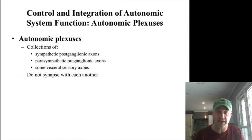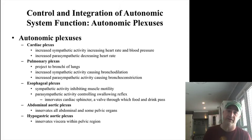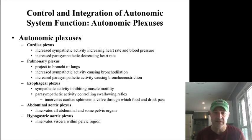There are also some autonomic plexuses. We're going to have some of the sympathetic and parasympathetic pre- and postganglionic axons that have some branching that does form plexuses here. I'm not going to get really into those too much, but it does happen. So you see with the autonomic, you have a cardiac plexus, a pulmonary plexus, esophageal. Again, just understand that these exist. I really don't get deep into differences between the cardiac plexus and the pulmonary plexus, but these are getting into where some of that branching is and what effects the autonomic nervous system has on these areas.